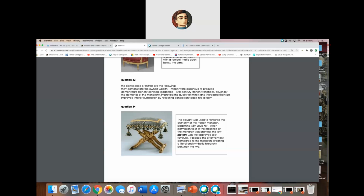Mirrors also can have the effect of increasing the apparent size of a room just by reflecting an image of the room back to you. They also improve interior illumination by reflecting candlelight or sunlight all around the room.